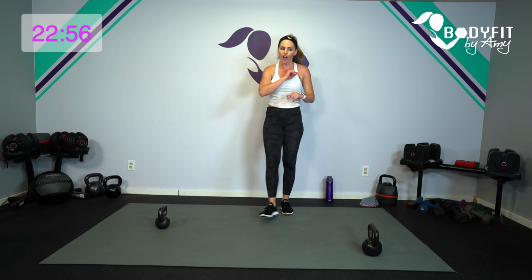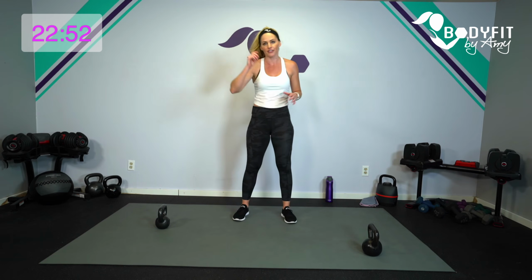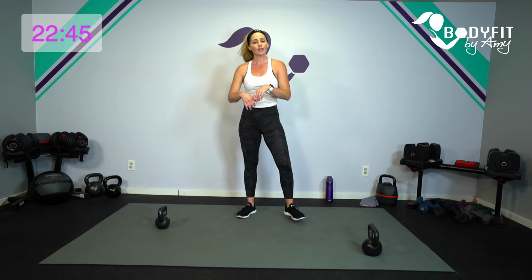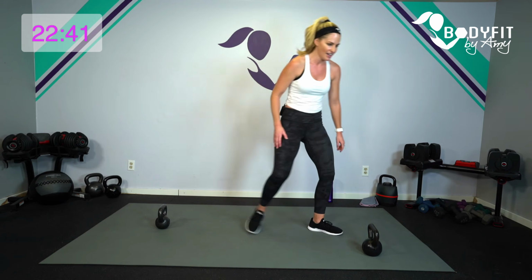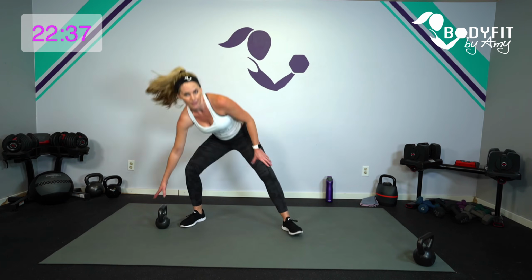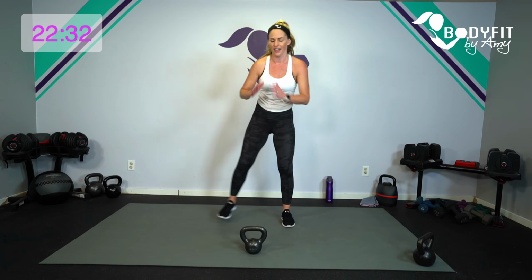4 moves again, 30 seconds each. No break in between. So you got this, team. Shuffle, curl and press, or curl rotational press, plie squat to curtsy lunge, and then drop it down quickly for those planks. Are we ready? Keep that kettlebell in the center, out of the way. 30 seconds shuffle. Here we go.